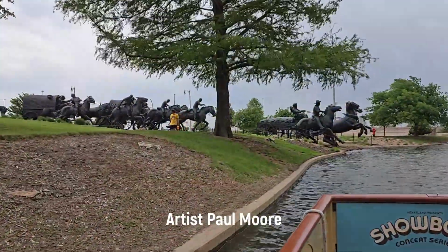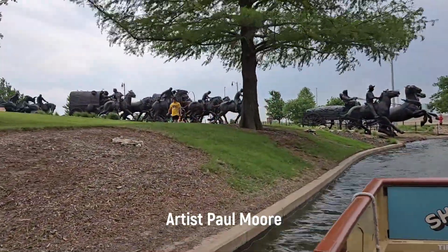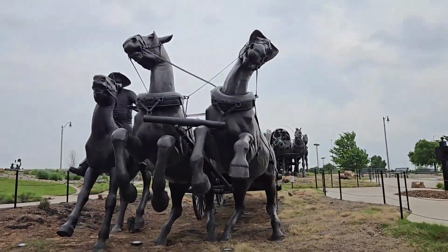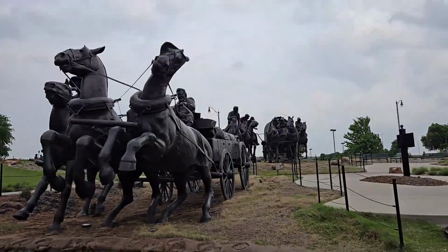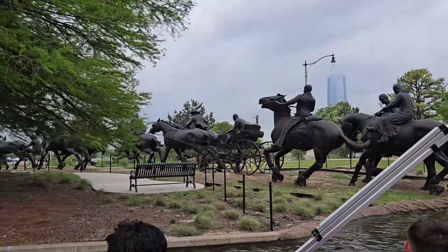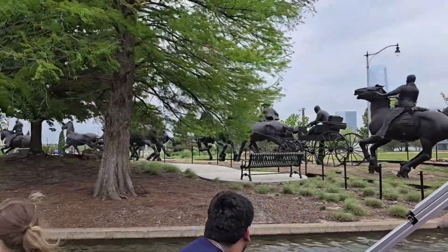The artist in residence at OU spent 20 years working on this monument. He started this in 1999 and finished it in 2019, installing the pieces as they were completed. He spent a lot of time on this and wanted to include a lot of detail.